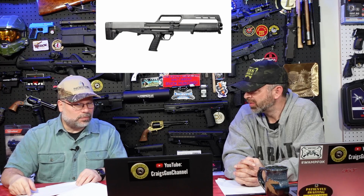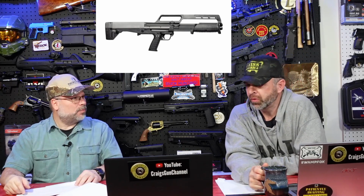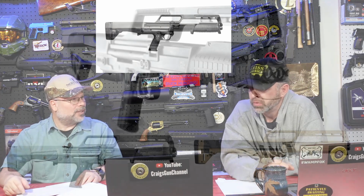With 2 3/4 shells, it's just like the KSG. You've got the 14 + 1 capacity in there, so 15 rounds. MSRP is $495, so quite a bit less than the KSG. I think it's really cool, and the fact it's in 410 is going to make it a fairly pleasant shooting firearm too. It's not going to break your shoulder like the KS7 does.